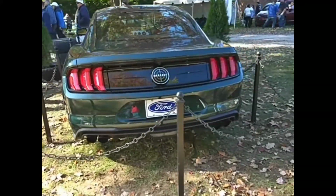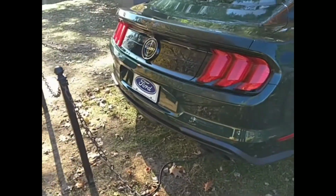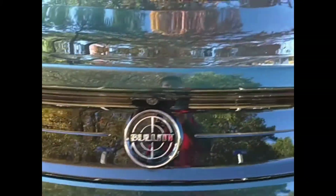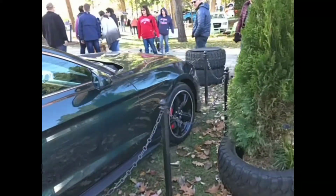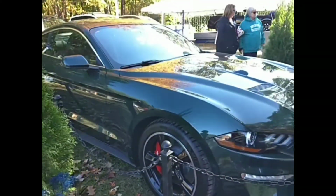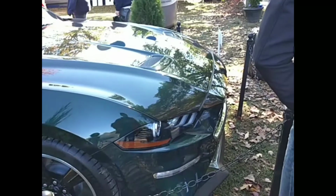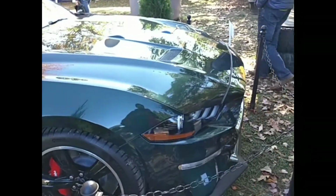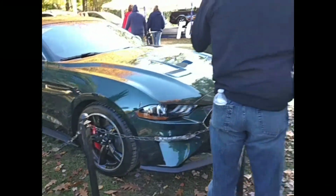Okay, so I'm over at the Ford booth. I'm not sure exactly what you call them, but you may notice right here it says something very special. Yeah, it's Bullet. It is actually number 1. This is, of course, in the best color. The camera does not do it justice. It is the proper green, and yes, if you're wondering, it does have the red Brembos. This is the proper Mustang. It has upwards of 450 horsepower.